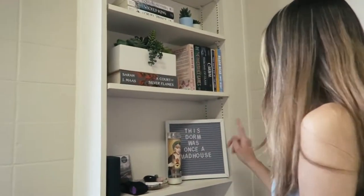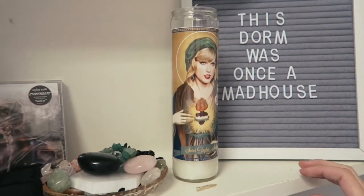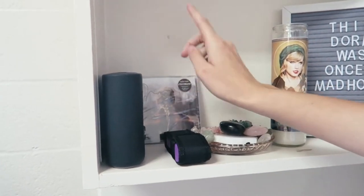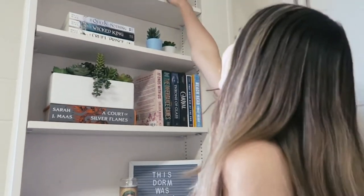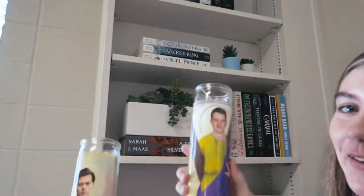Yes. Taylor quote, Taylor candle. I love this so much. Crystals, taser, Taylor CD speaker. And then a bunch of books because it's my only hobby. And then a Harry candle and a Joe Burrow candle.